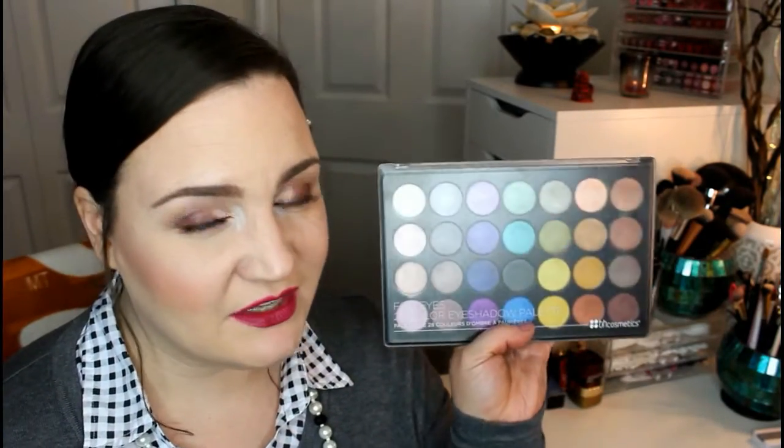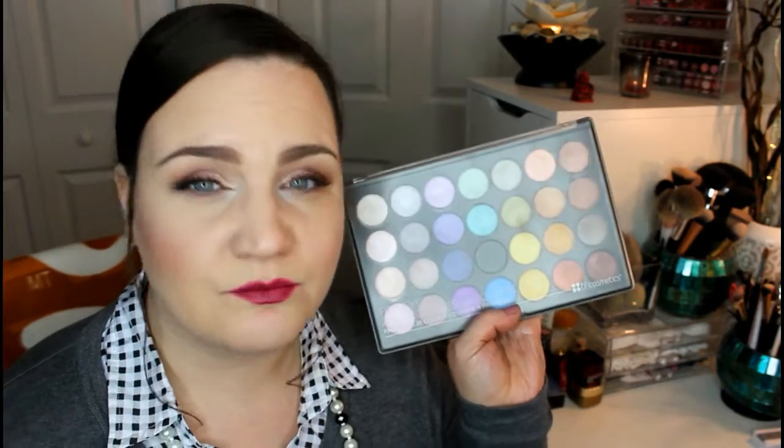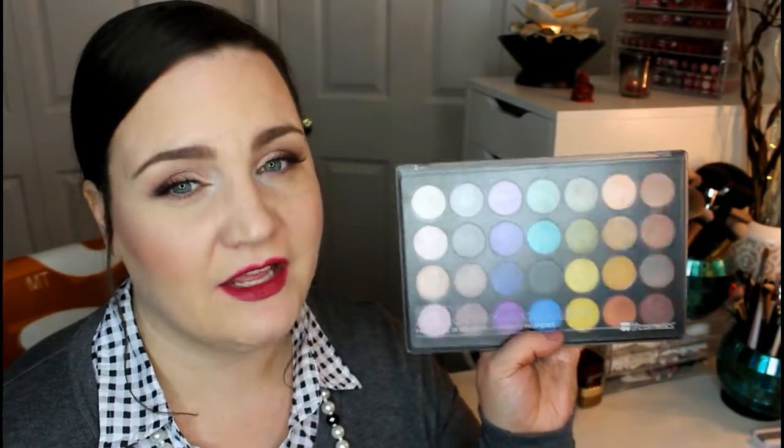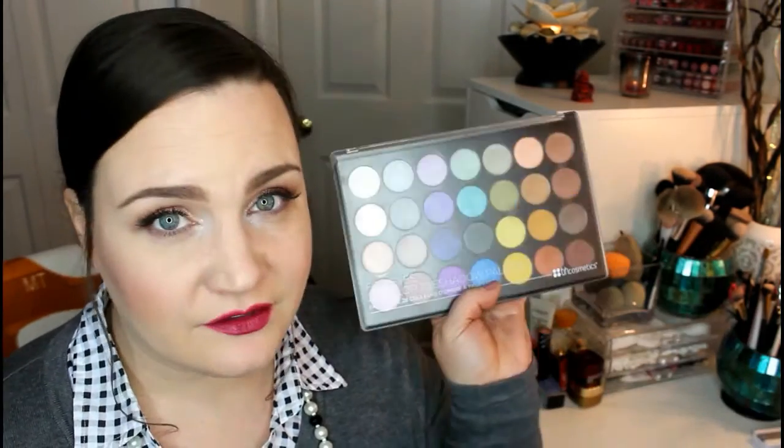But this is definitely, if you are in the market for a fun, gorgeous, bright, over the top palette, this is such a good investment. Absolutely. Just, I can't even talk. I'm so blown away by it.